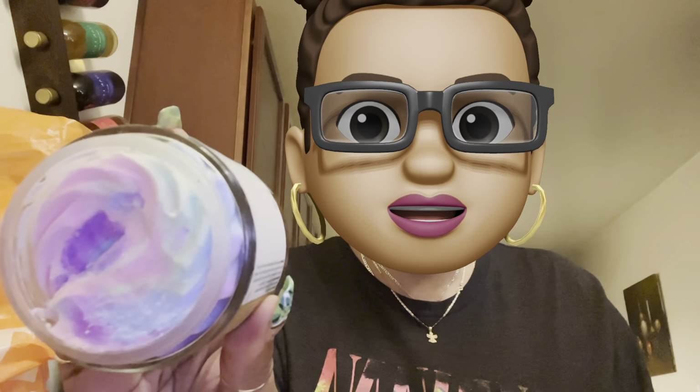But yeah, and I love how they have the whipped body butter. So I'm gonna show you guys to open it. I did test it out already, so I can get a feel of it. This reminds me of like shea butter. Everybody knows shea butter is that like thick consistency.